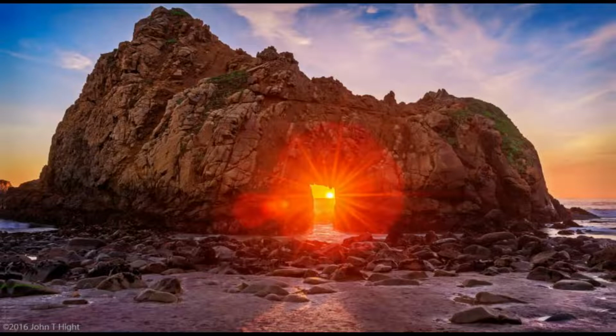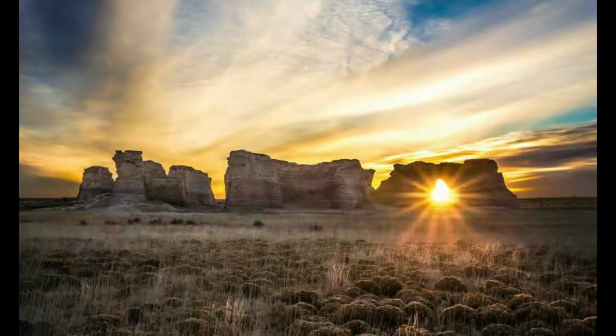This is Keyhole Rock at Pfeiffer Beach at Big Sur in California. The light comes through the Keyhole Arch perfectly during the winter solstice time of year in December and January. Monument Rocks National Natural Landmark, otherwise known as the Chalk Pyramids, in Gove County, Kansas.